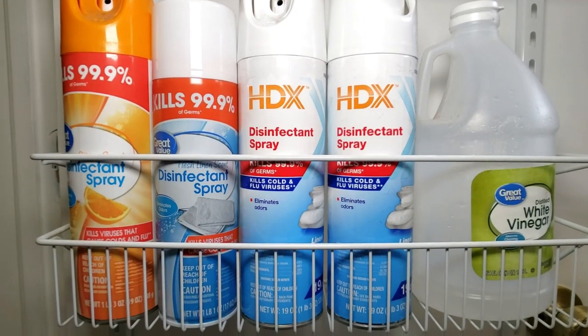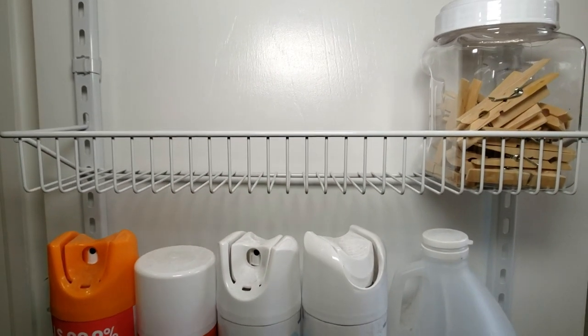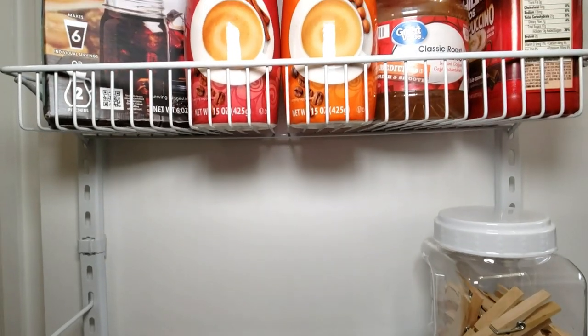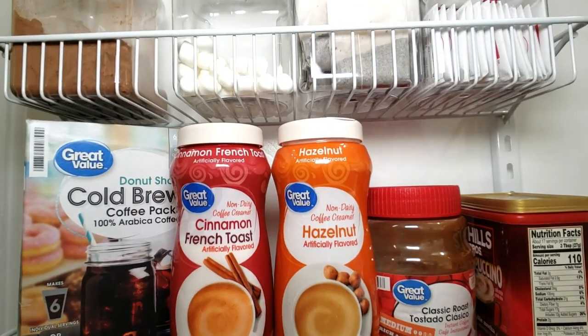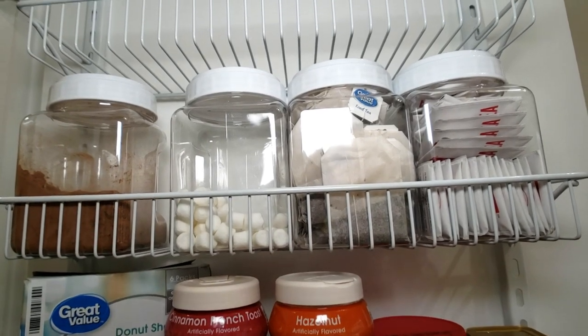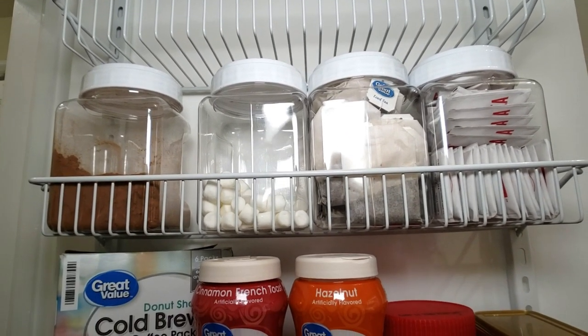Then I have all of the clothespins and this container that we use to close up the chip bags. And I moved all of our cold brew coffee and the powdered creamer into the door instead of it being in one of the bins in the cabinet, as well as the smaller containers of the cocoa powder and marshmallows and the tea bags that we just didn't have a whole lot left of any of those things.